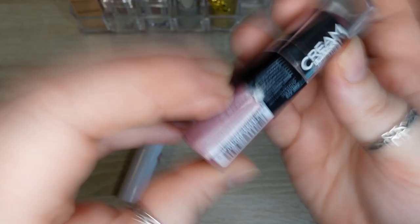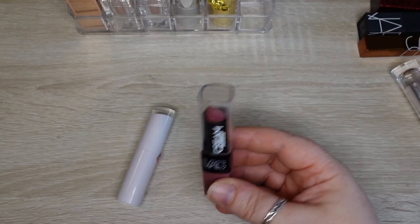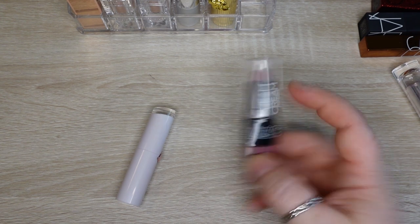I have one here from LA Colors. Let's see, what else is this? Cream lipstick in the shade Angelic. I like this. I think that drugstore lipsticks, for what cream lipsticks do, is really the way to go.